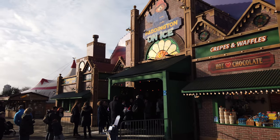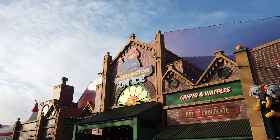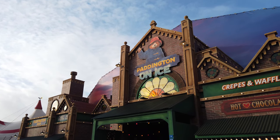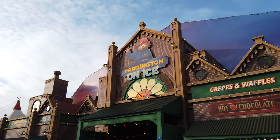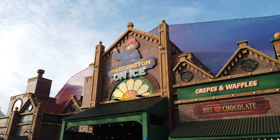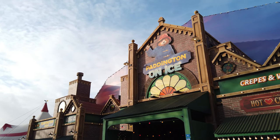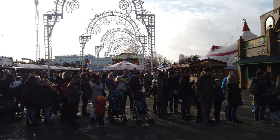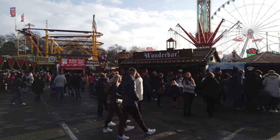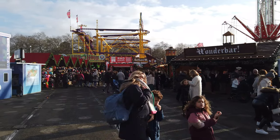Just looking here, this Paddington on Ice, I believe this actually came from Germany, Europa Park. If you get a chance to have a look at Europa Park on YouTube, definitely take a look. It's on our list to visit in the next year or two. Massive theme park in Germany, and certainly something that we're looking forward to visiting. But yeah, Paddington on Ice is on loan, I suppose, from Europa Park in Germany. It's meant to be a great show. If you are coming here, you can book that in advance, and it does seem quite popular. So yeah, we'll go take a look at a few things and see what's on offer.